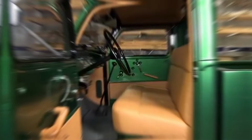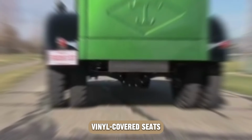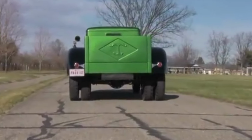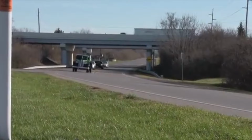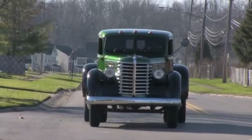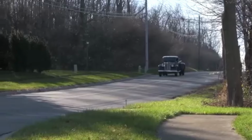What's more, the interior of the T201's cabin received a luxurious finish with accessories such as electric clocks, a stylish steering wheel, and vinyl-covered seats, among others. For performance, the Diamond T201 received all-wheel hydraulic drum brakes, a Warner T9 4-speed manual transmission, and a 236 cubic inch displacement Hercules engine with a power rating of 91 horsepower. The engine could produce 190 pound-feet of torque coupled with a Clark R650 full-floating rear differential for optimal performance. Now, despite the pickup truck having 11 years of production from 1938 to 1949, it remained super rare because not many were produced at the time.